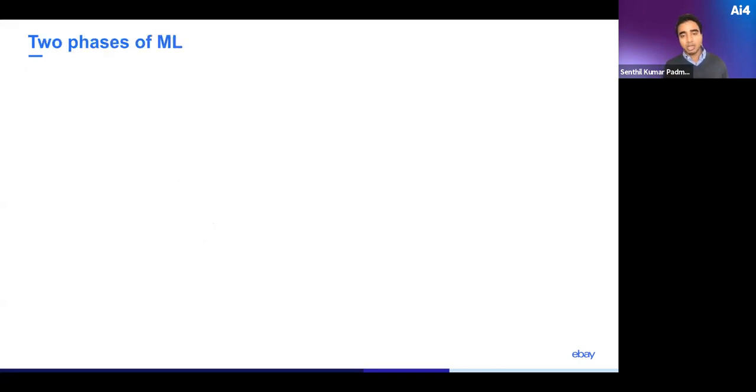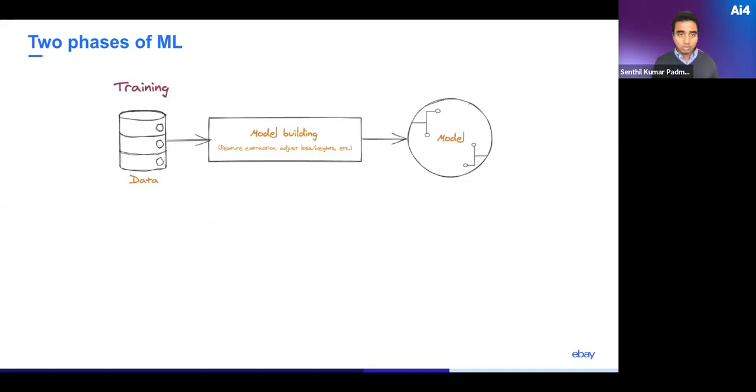But first, let's talk about the two main phases of machine learning. Of course, there are many other aspects to it, but primarily there are two phases. The first one is training. A lot of folks know about this, but let me quickly explain. Training is the part where you have this massive amount of data, you take it and you put it into this process called model building. This is where you teach or train the system to understand what you want to do. This is where feature extraction comes into place from the data.